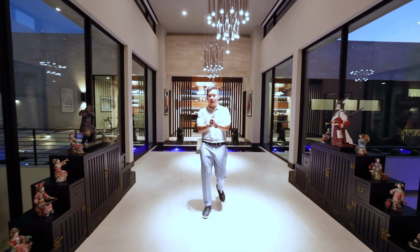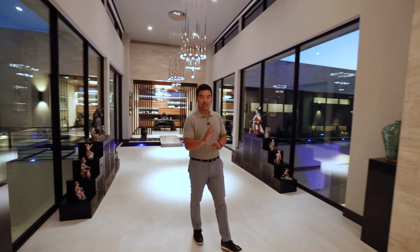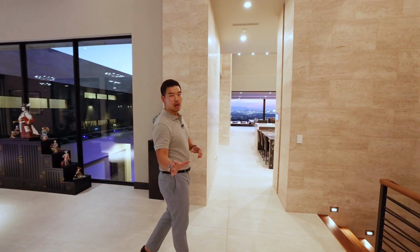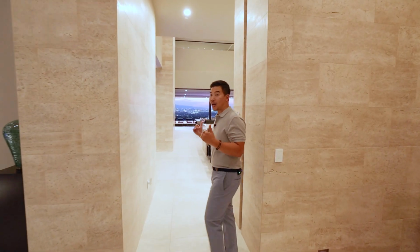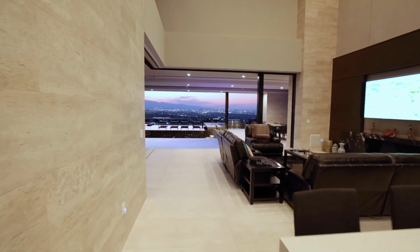You know, on this side of the wing, we're going to see the living area as well as the floating staircase that takes you up and downstairs. You will see the formal dining room just behind you. And of course, you can't miss this indoor-outdoor living with the open pocket doors. Just look at this. I'm going to get out of the way so you guys can take this view in.